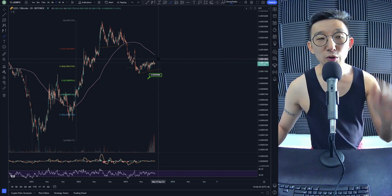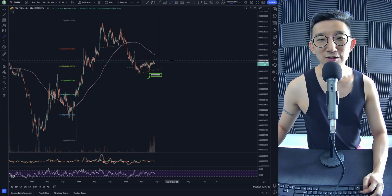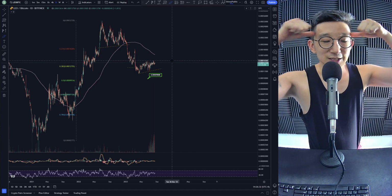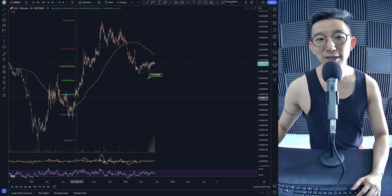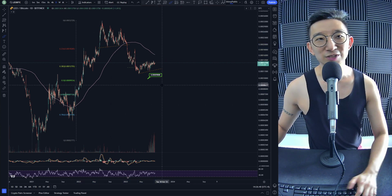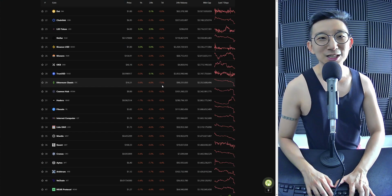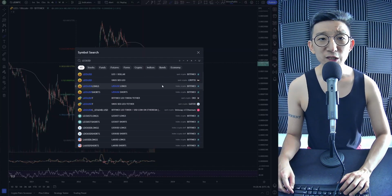We're still expecting more downside for Leo BTC. We are under the skinny pink line. So again, we still stay with our bearish bias for Leo BTC as long as we're under the skinny pink line. The moment we're out, then of course we'll switch bullish. But for now, I think there's still more downside. So be careful about rushing into a trade too soon for Leo BTC.